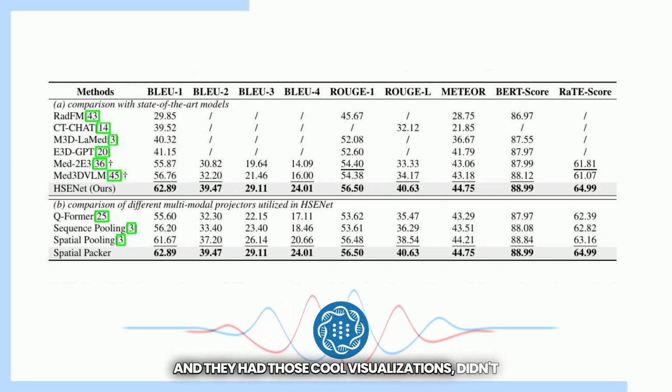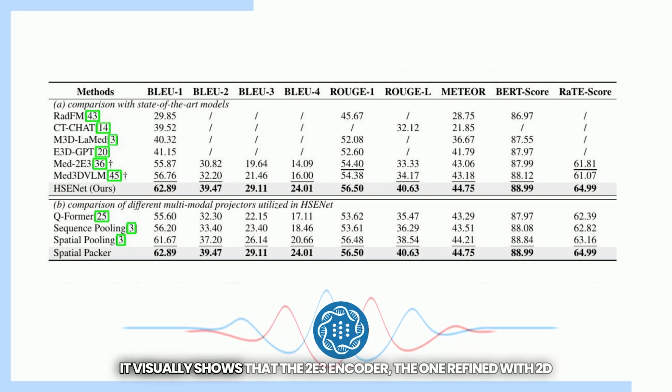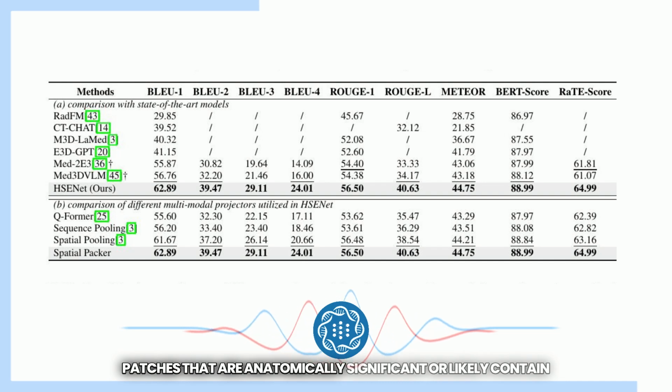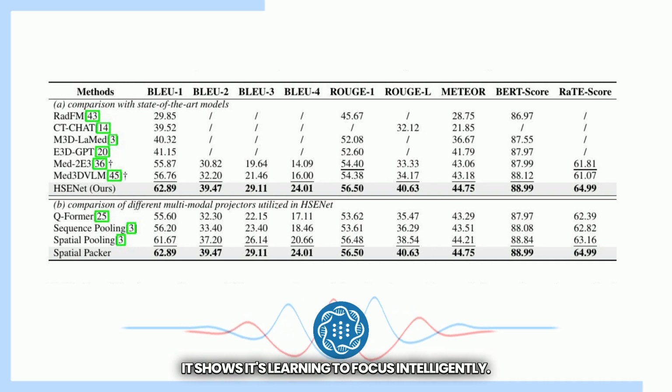And they had those cool visualizations, didn't they, showing where the model was looking in 3D. Yeah, figure 3 in the paper is great for this. It visually shows that the 2E3 encoder, the one refined with 2D guidance, learns to assign higher importance scores to the 3D patches that are anatomically significant or likely contain disease, and lower scores to less relevant areas like background or uniform tissue. It shows it's learning to focus intelligently.